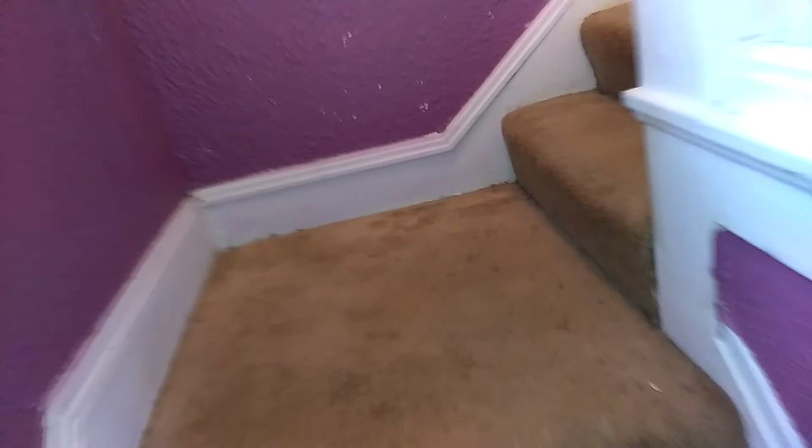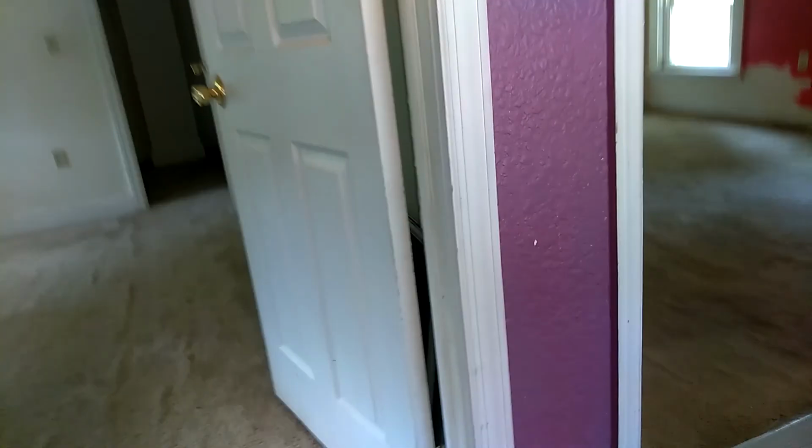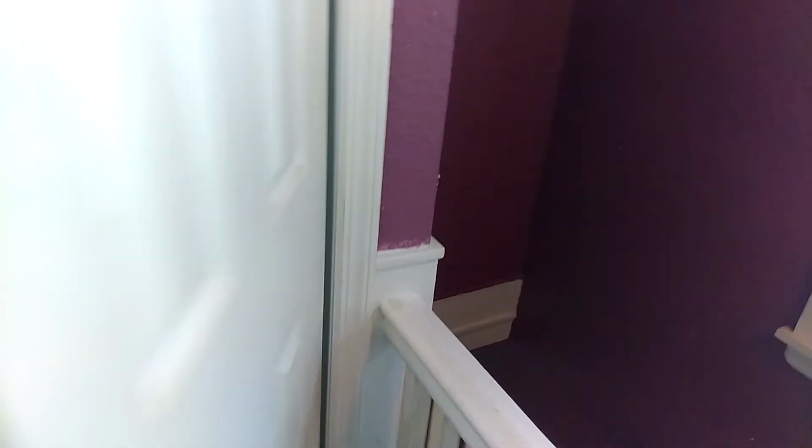I like vacant houses with power. Okay. This is bedroom number 1. Large walk-in closet. Pretty simple. Not much here. Needs to be repainted. Here's another walk-in closet.